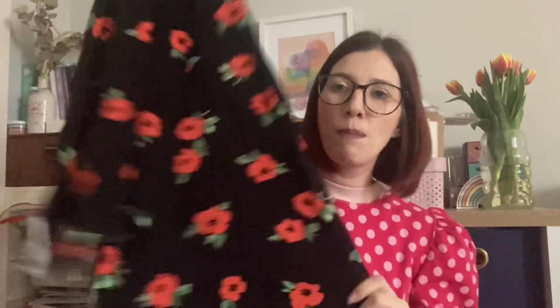The first one is like a textured viscose. I feel like it might be a viscose crepe. It's got a little bit of texture to it, but it's got all these poppies all over it. It's super drapey, and I've had this for ages. I think I've got 1.5 meters of that fabric, and then the other fabric I think is just a viscose, but it's a pink and a red. I absolutely love pink and red together.